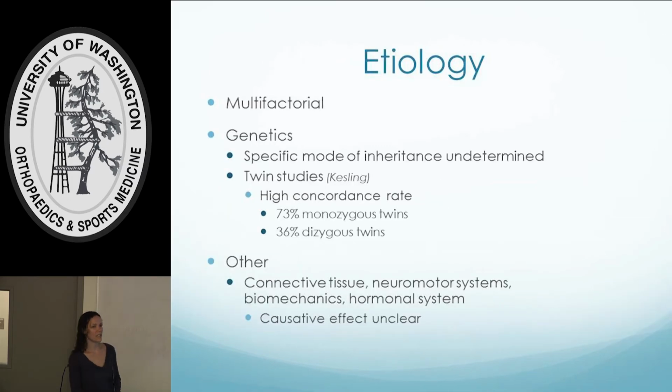The etiology is a little bit unclear, and this is one of the most common questions I get asked by my patients and their families: why does my child have scoliosis? We don't know completely why. We think it's multifactorial, for sure, and we think that genetics certainly plays a role. The specific mode of inheritance we still don't totally understand. But when they've done twin studies, they've seen a high concordance rate in monozygous twins as opposed to dizygous twins.